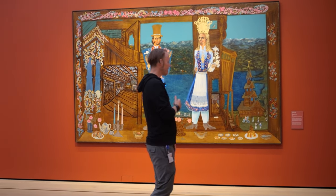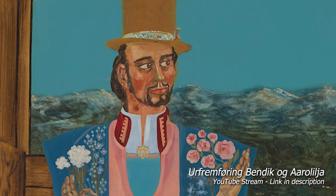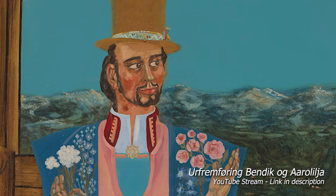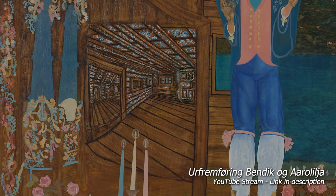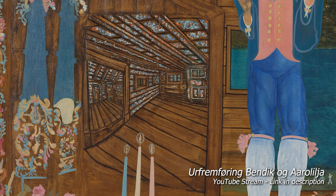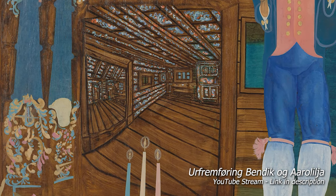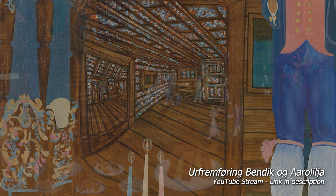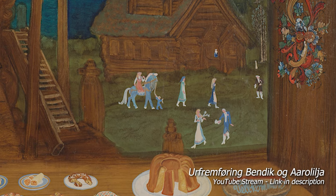So the painting that was the star of the show was this one, called Bendik and Oro Lilja. They had made some really cool music, and this painting is, speaking for me personally, sort of creepy. If you look closely, there are some disturbing things, like these rooms. I really like it, but it's a little bit weird. So the music was also a little bit weird. So I edited in some of the creepiness that I found.